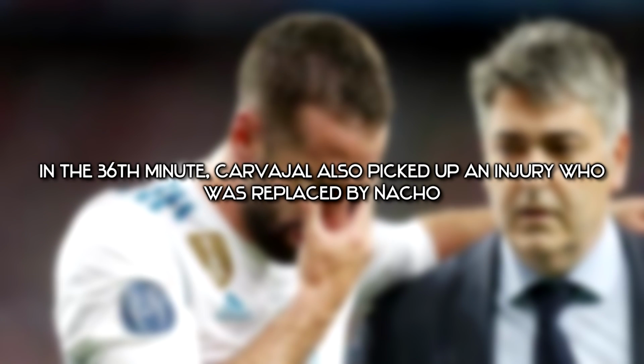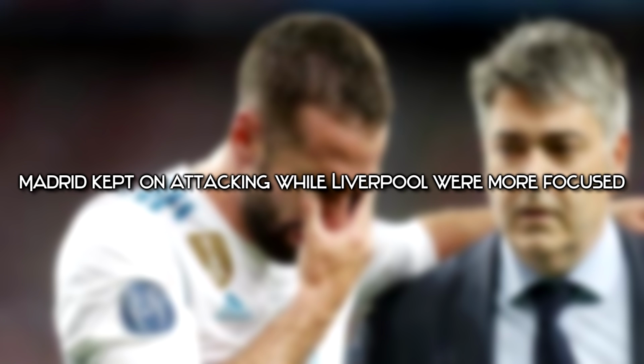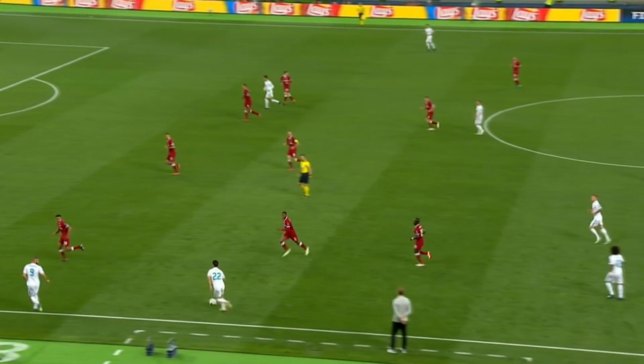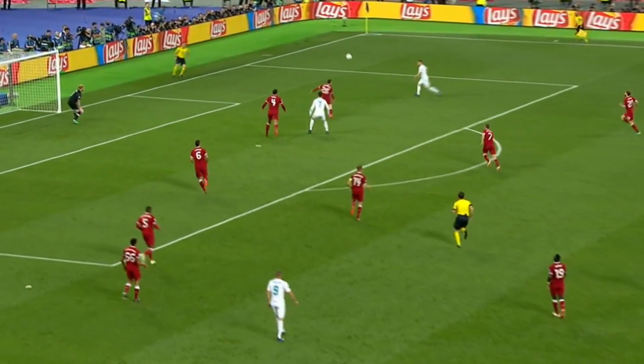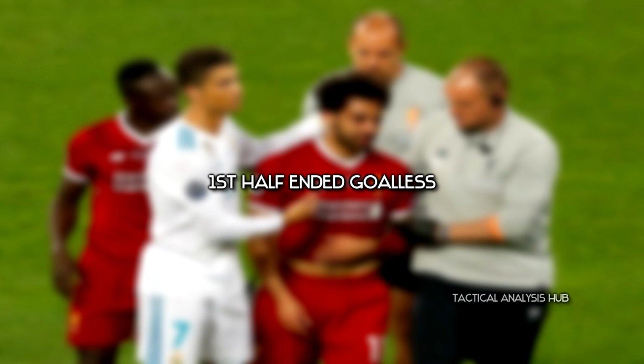In the 36th minute, Carvajal also picked up an injury, who then had to be replaced by Nacho. Madrid kept on attacking, while Liverpool were more focused on containing them as the half came to an end. The first half ended goalless.